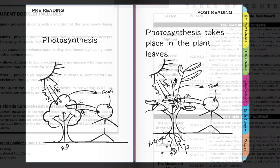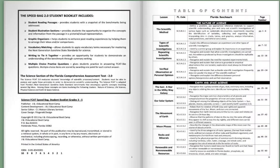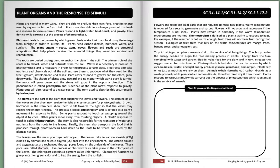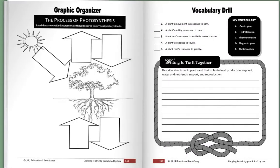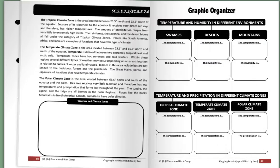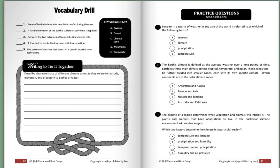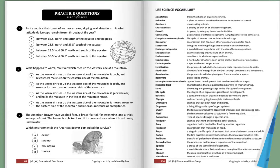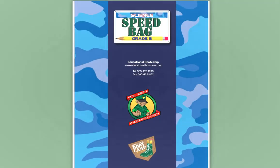The Speed Bag Student Booklet includes content-based science reading passages directly aligned to the standards, graphic organizers to help students organize, clarify, or simplify the complex content, vocabulary and writing practice drills, and assessment practice questions that may be used to measure students' response to the science bootcamp intervention.